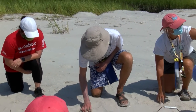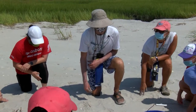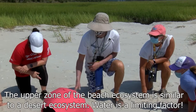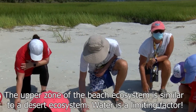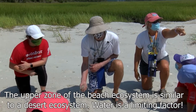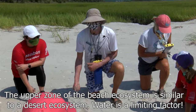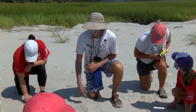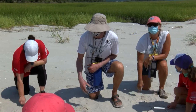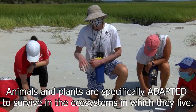What other type of environment is very dry and has a lot of sand in it? It starts with a D. Desert, very good. The beaches of Barrier Islands are a very desert-like environment. One thing that's exciting about visiting beaches on Barrier Islands is that a lot of the animals and plants that live here, they have incredible adaptations to live in one of the harshest places on Earth.